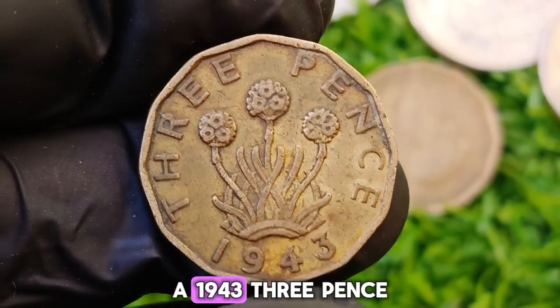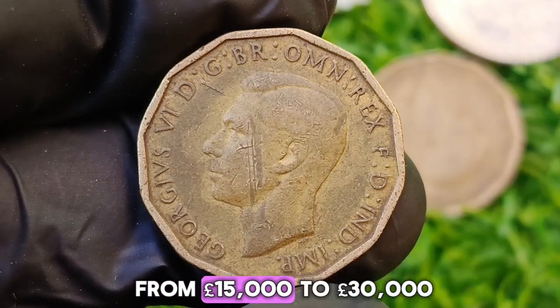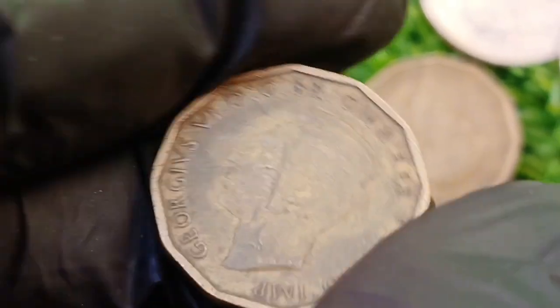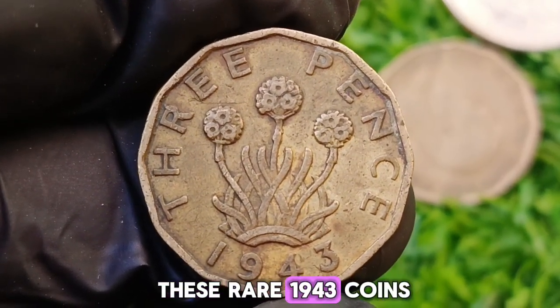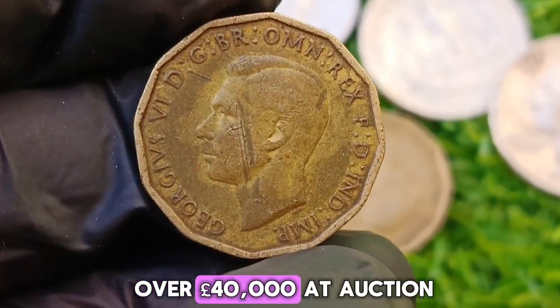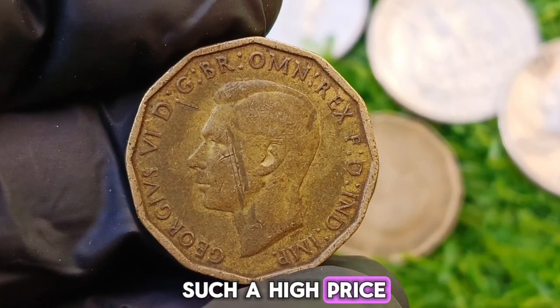A 1943 3 pence that was struck on the aluminum bronze metal can be worth anywhere from £15,000 to £30,000 depending on its condition. Coins in perfect condition can go for much more. In fact, one of these rare 1943 coins, in mint condition, has even sold for over £40,000 at auction. Why does it fetch such a high price?